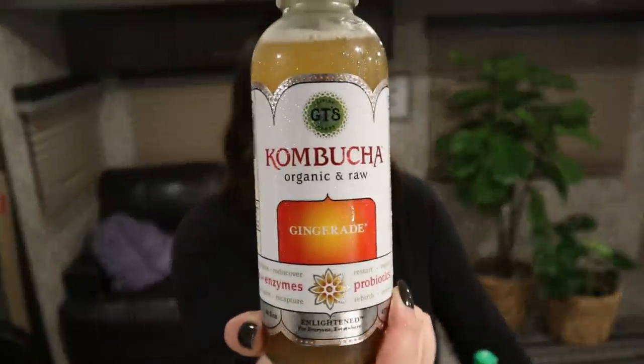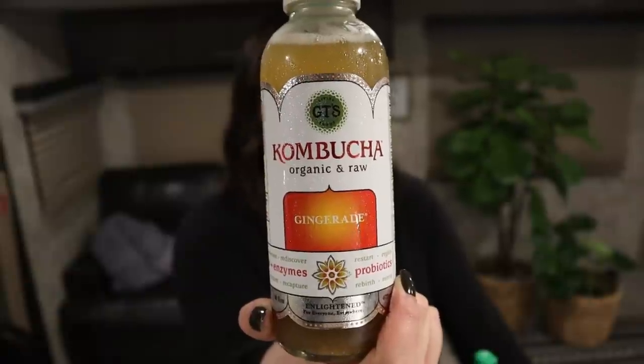Next is my drinks. I'm only sharing 2 with you guys. But my favorite drink to have, because I don't drink alcohol, I like to have some kombucha. This one's my favorite. It's the Gingerade kombucha. This is what it looks like. You can find it at Walmart, Target, Publix.